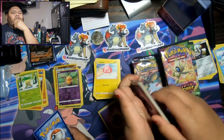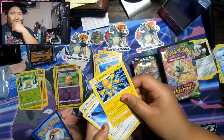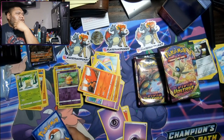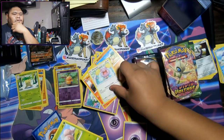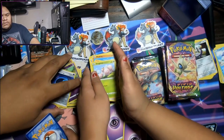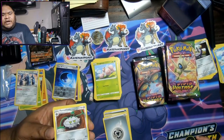Wait, what's happening? Alright, let's see what you got. You got Psychic, High Rock, Rocky Helmet, Galvantula, Swallow, Cottonee, Slugma. Oh, nice reverse holo. And then we got Metagross. Here, Papa, this is yours. Alright, so Papa got Ferrothorn.